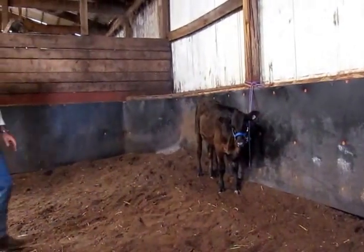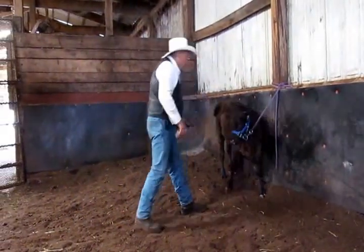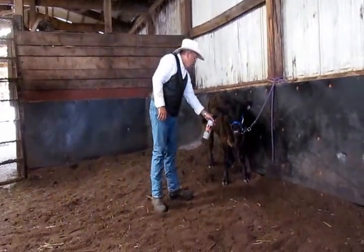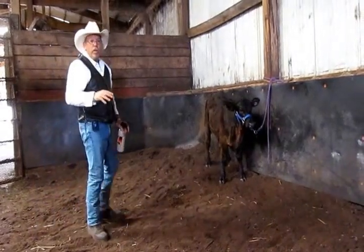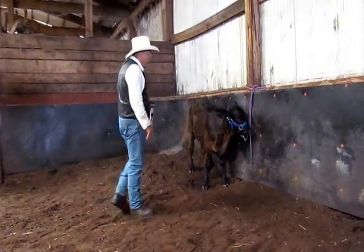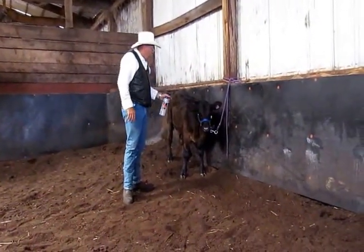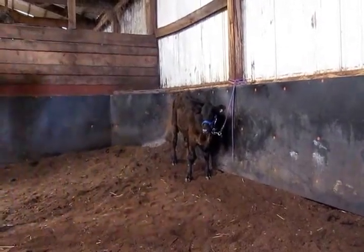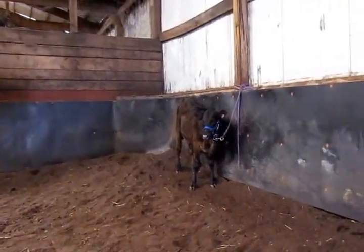And always remember, when you're doing something for the first time, then you retreat. Go back up, do it again, and retreat. Once they get broke to do the things that you're going to be doing with them, then it's fine. This feeder calf's doing great, but if you just stand up here spraying, and they get upset and everything falls apart, you're not teaching nothing. As soon as you back off the pressure, they relax. This feeder calf's doing very well.